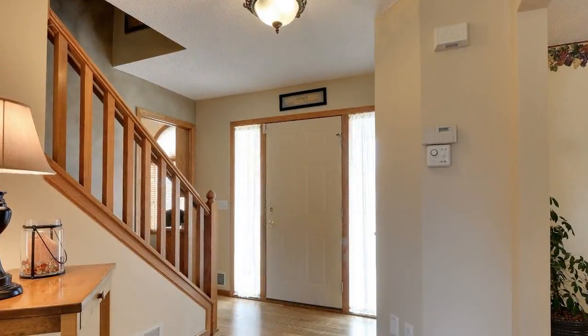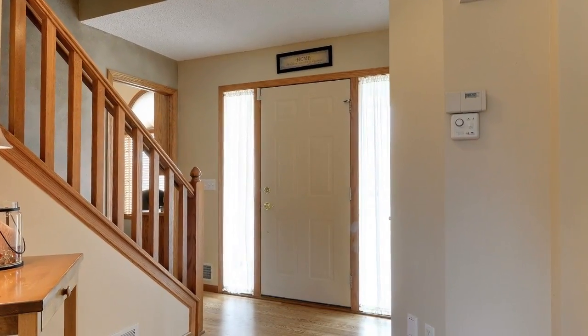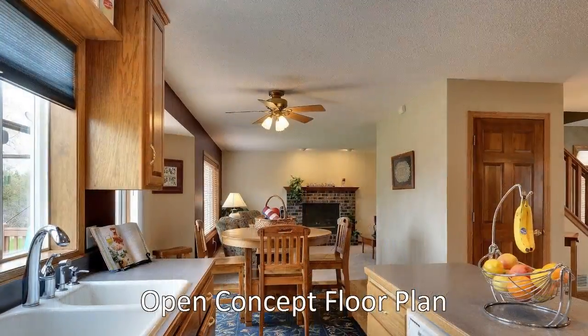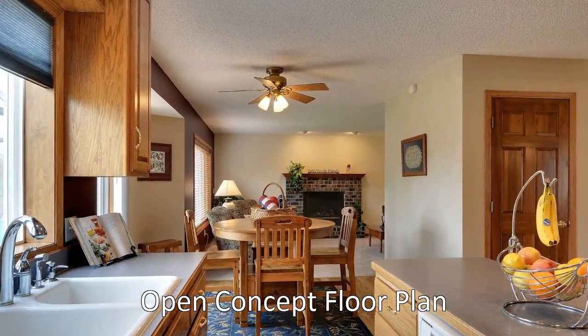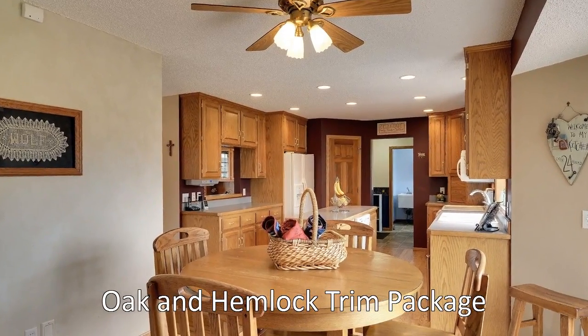As you enter, you'll arrive in a spacious front entry that serves as home base to the property. The staircase leads to the upper level, and a small hall takes you to an open concept kitchen, two dining areas, and a first floor family room. There are oak floors, oak trim, and hemlock doors everywhere you look.